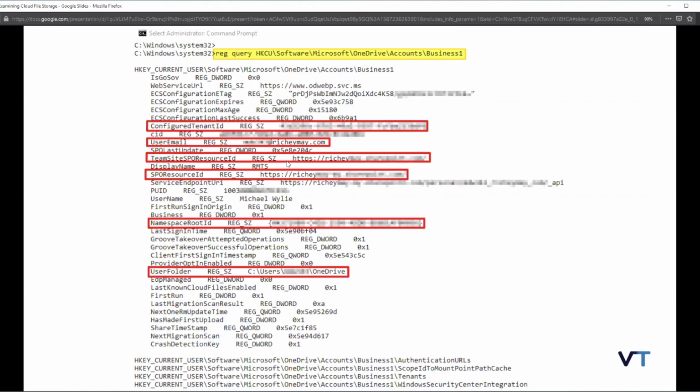And you can see the different things there, like the configured tenant ID, the user email. So there's my Richie May account. There's the team site. So it's Richie May something something at SharePointProbably.com. And then same thing with the resource ID. And then the namespace root ID, it's another SharePoint URL. And then the user folder, that's where my data is stored locally.